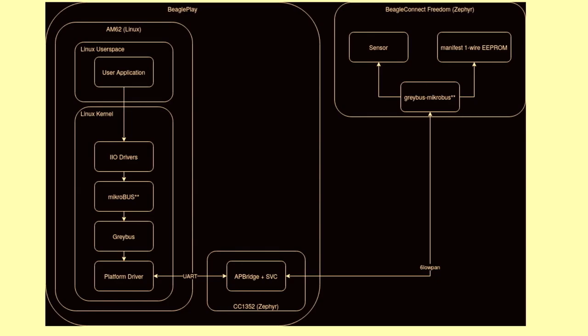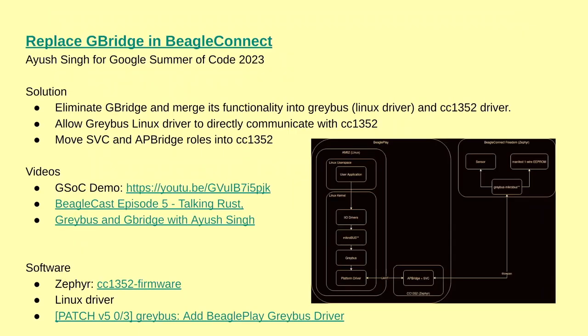And the last topic I have is RISC-V, a little bit on RISC-V. But before I get into the RISC-V, are there any questions on any of the things I've talked about already with the BeaglePlay or the BeagleConnect? I know it's a bit of a weird concept if you've not seen it discussed before. It's meant to simplify embedded development, but I know it can be a bit confusing.